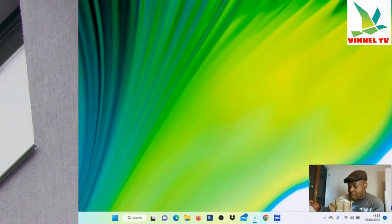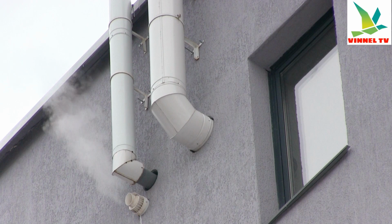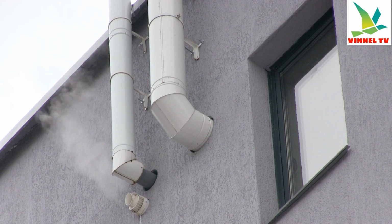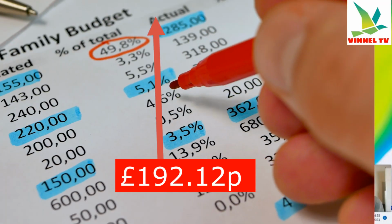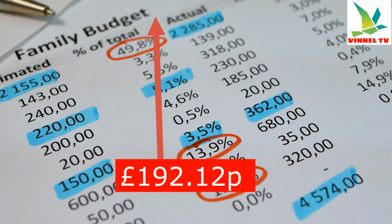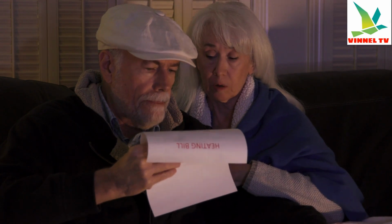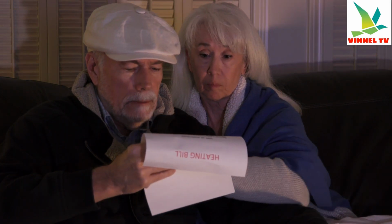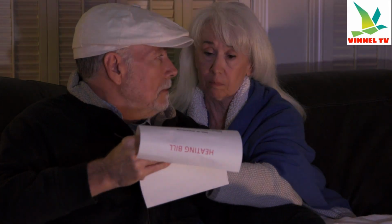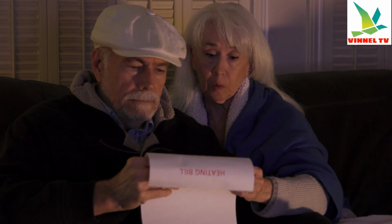£144.04, and this year unfortunately the renewal price they gave me was £192.12p. I'm not sure what's happened. My boiler is not broken or anything. I didn't do any claim, but this is the price they gave me. This agreement is coming to an end in February. It will run from February 21st this year to next year.